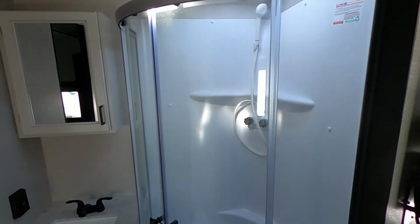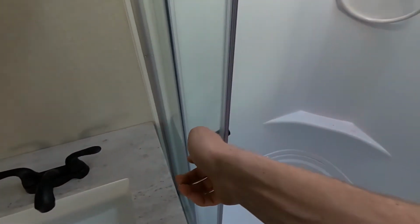I am a fan of the corner half dome shower style. I really like that. And I do enjoy the fact that they give you this little rubber grommet here where you can keep it closed in transportation and not have to worry about that kind of thing. Good stuff here. And we can put that bad boy back on.